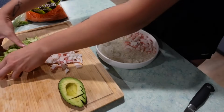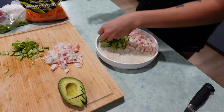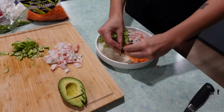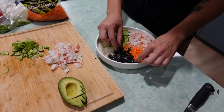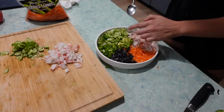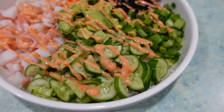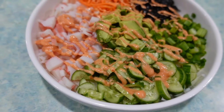So I start to assemble it with the imitation crab, the cucumbers. I've also got some shredded carrots that are 0 points and add a really good crunch. Then one of my favorite parts about this bowl is I get little seaweed papers and crumble those up a little bit because they add some good saltiness and really make it taste like sushi. And then one of my favorite ingredients in sushi is when they add green onions, so I have to include a little bit of those chopped up. I add the avocado and the spicy mayo, and then that is everything for my California sushi bowl.